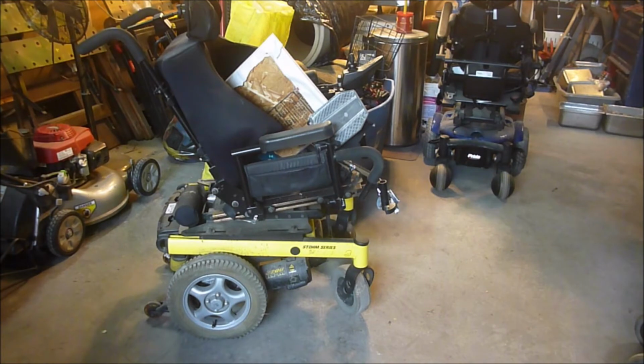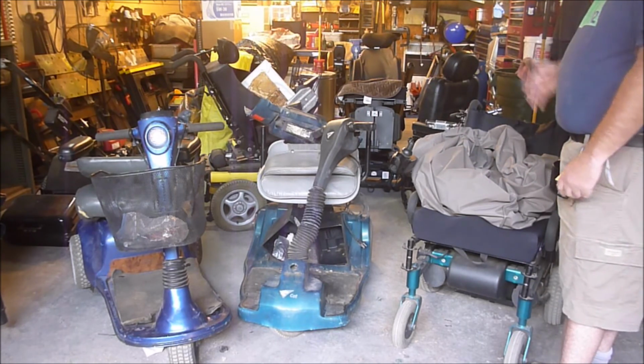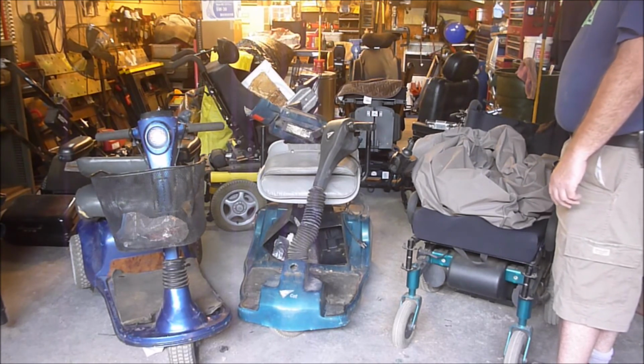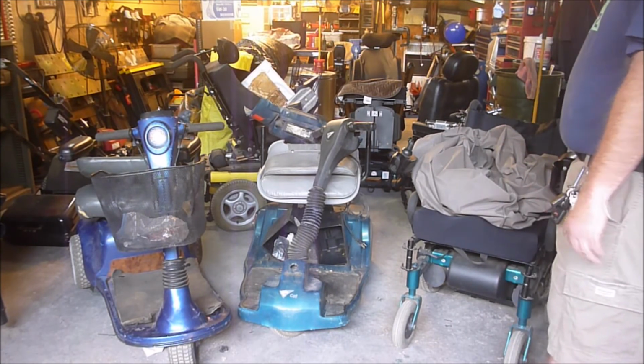And you can find cheap or even free wheelchairs that you're going to have to put a little bit of time and effort into, clean them up. Most all of them need cleaned up really well. And batteries. You're going to have to spend probably around $300 to $400 on batteries, all said and done, to make things work. Well, there is my group of cheap, low buck, and free wheelchairs. All things that I don't have a ton of money invested into.